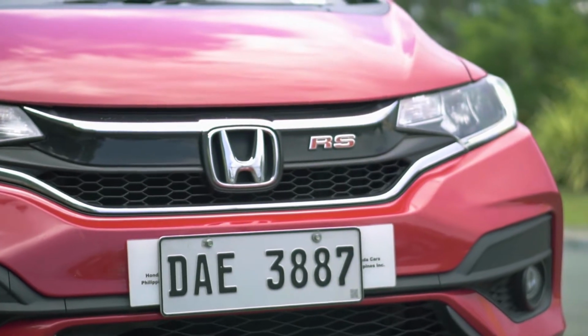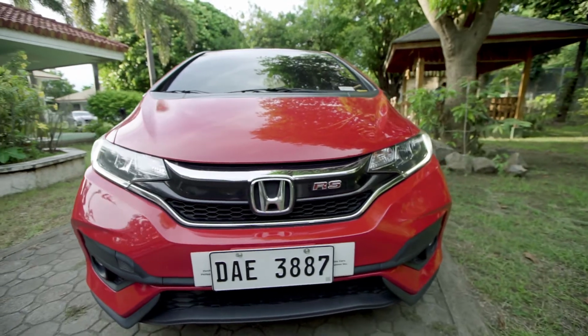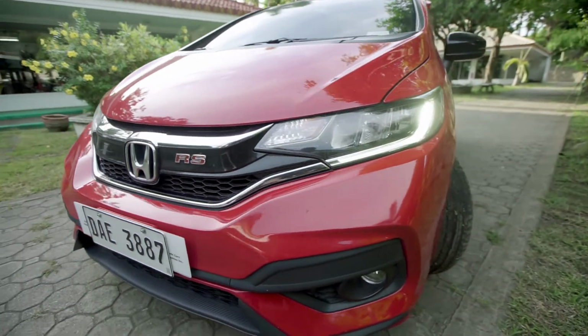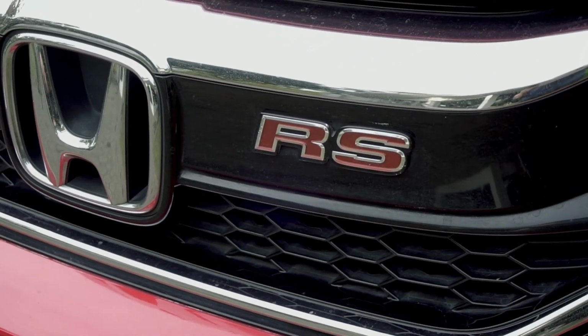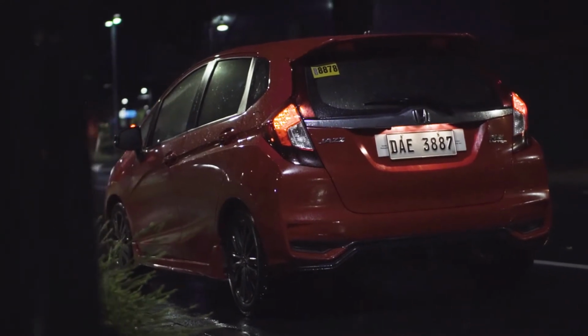Up front, you get a nice matte black front grille, which is sandwiched by two LED headlights equipped with daytime running lights. And being the RS variant, you'll find the exclusive RS emblem sitting pretty on the right side of the grille. Round the back, you have the LED tail lamp equipped with an LED high-mount stop lamp.